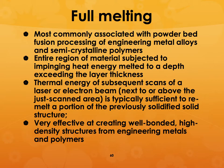The last process is full melting. It is most commonly associated with engineering metal alloys and semi-crystalline polymers. So you are exposing the entire region of the material to heat energy to a depth exceeding the layer thickness, so that the top layer is going to be bonded well with the bottom layer, and it will remelt part of the bottom layer so that it will all join together. So you're going to have some amount of residual stresses, but it is a process that is used in many cases. And you can create a well bonded high density structure from engineering metals and polymers.